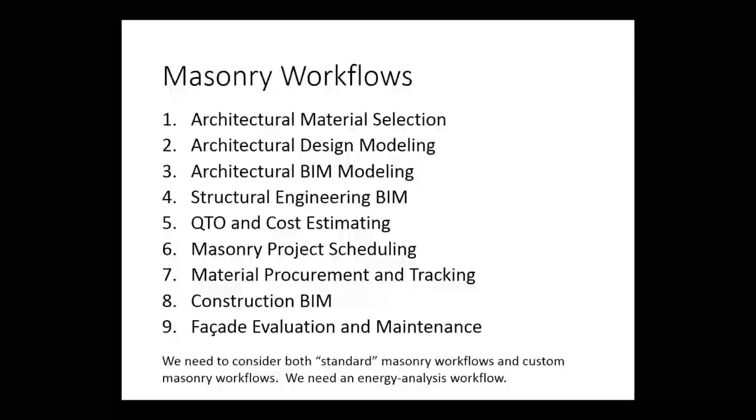And finally, as Jeff mentioned, we recognize that BIM is going to be a really strong tool for facade evaluation and maintenance. And we already see architects trying to embed condition assessments in BIM, and so that will be yet another workflow which we're going to consider.